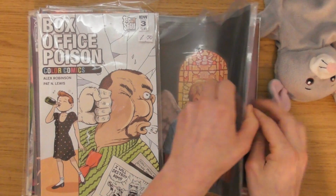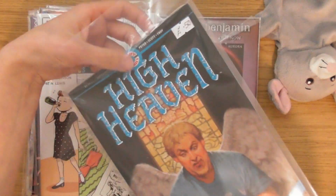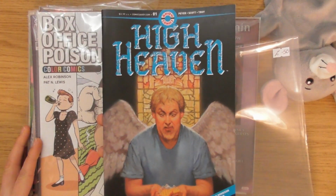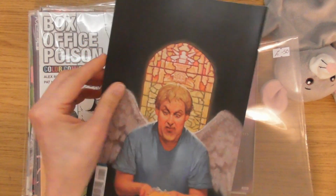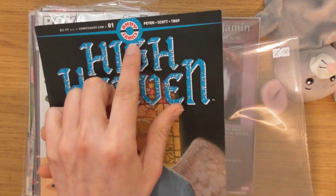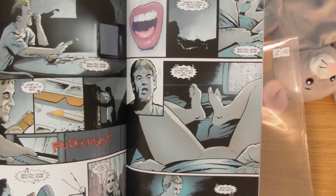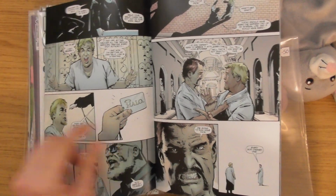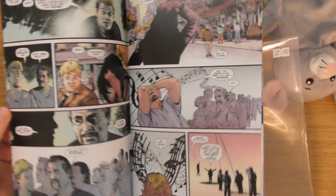Only got 4 left. Next one. This is a weird one. 50p as well. High Heaven, issue number 1. Look how weird that cover is, look. Yeah. From Ahoy Comics. Never heard of them. That looks a bit saucy. Yeah, this is going to be a strange one, I think.